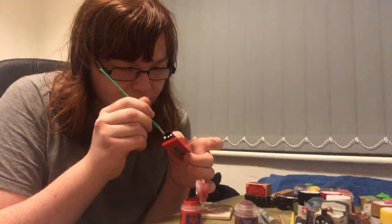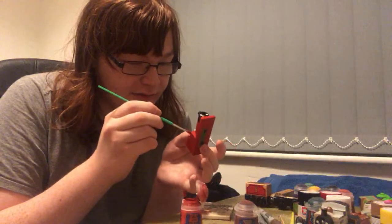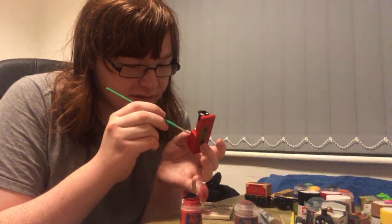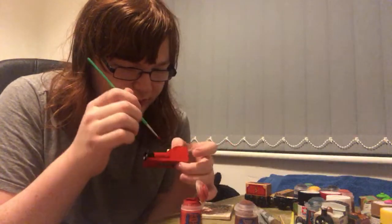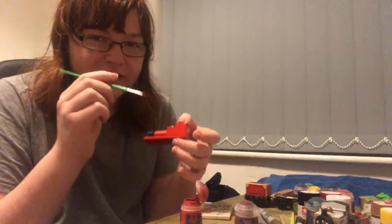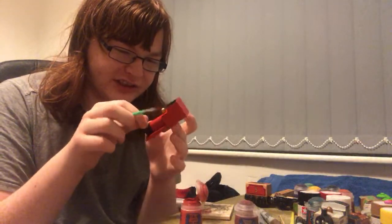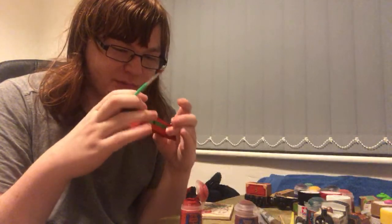Right. Water tanks. Paint around the dome, not on it. The dome needs to stay gold. Quite convenient that they ended up giving Smudger a gold dome even though he doesn't have one in the show. Thank you, Learning Curve. Your mistake is appreciated.